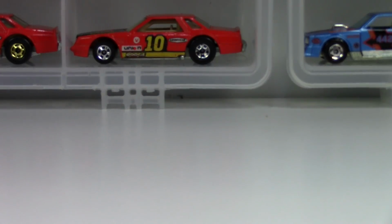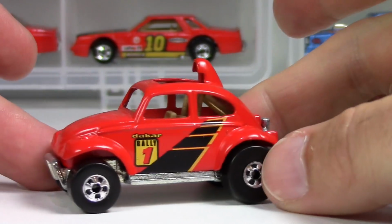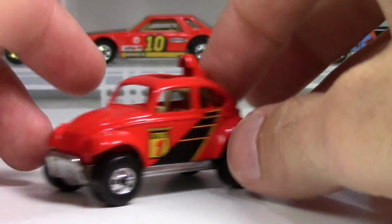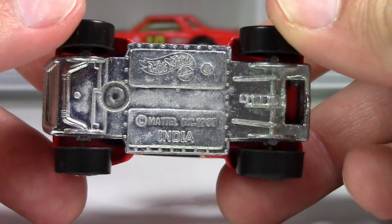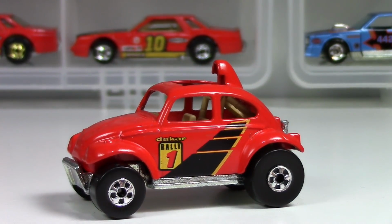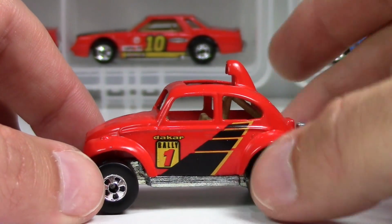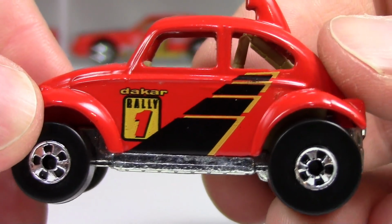Back onto some vintage models now. There's this little piece. Here's the Baja Bug in the Dakar Rally deco, which is pretty neat. It's not very rare or hard to find, but it is an India base, which I find pretty interesting. Some of the India models are very rare and hard to find. Some of them are not. This one is not too hard to find, not too expensive, but I love the graphics on it. Simple red with some retro graphics on the side, and the Dakar Rally tampo here on the side as well.